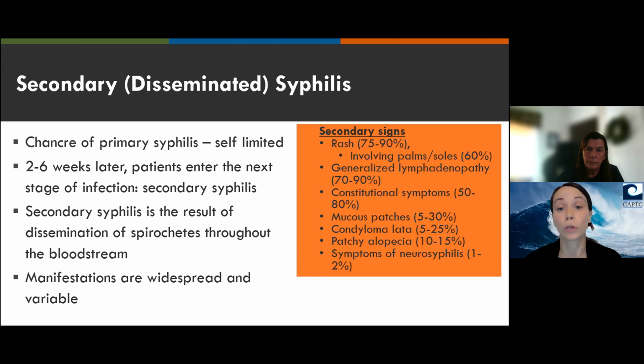I'll draw your attention to that orange box on the right-hand side of this slide and just go through some of those variable presentations of secondary syphilis. So most patients do have a rash, and classically that rash does involve the palms and the soles. A lot of patients also have a generalized lymphadenopathy or may have constitutional symptoms, kind of as if they had the flu. They may also have mucus patches, which are these white plaques in the mouth, which we'll look at in a moment. Or they might have condyloma lata, which are a specific type of lesion that we're also going to look at. Additionally, they could have patchy alopecia or hair loss, and like other stages of syphilis, they could present with symptoms of neurosyphilis as well. Next slide, please.